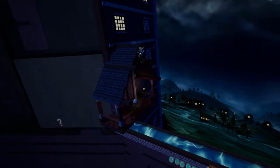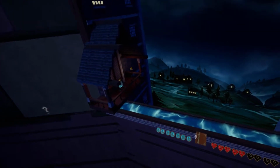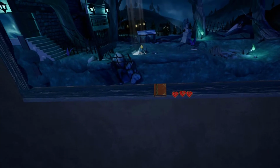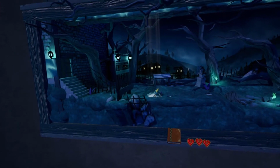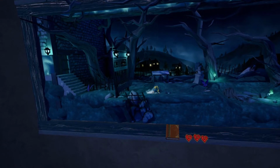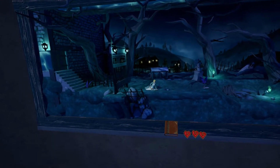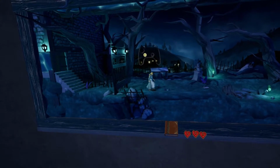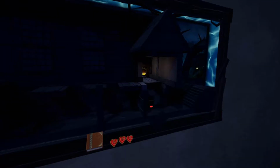So what are my thoughts on Witchblood VR? Well, I do have mixed feelings about this game. Obviously, this game is from 2017, so it is quite dated now, especially compared to modern VR experiences. We don't really have experiences anymore that are 180 degree frontal experiences only, and we don't really have experiences that don't really use motion controllers.